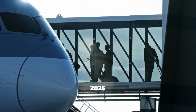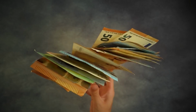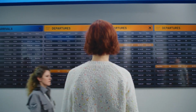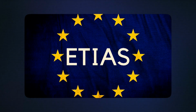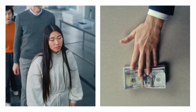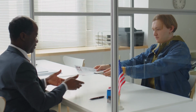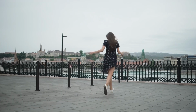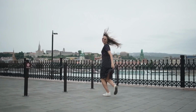Traveling in 2025 might come with a few surprise expenses, especially if you're heading abroad. With all these new travel systems, ETIAS for Europe, ETA for the UK, and others, entry fees are becoming more common, even for countries that didn't used to require them. These aren't huge charges, but they can add up, especially if you're visiting multiple countries.